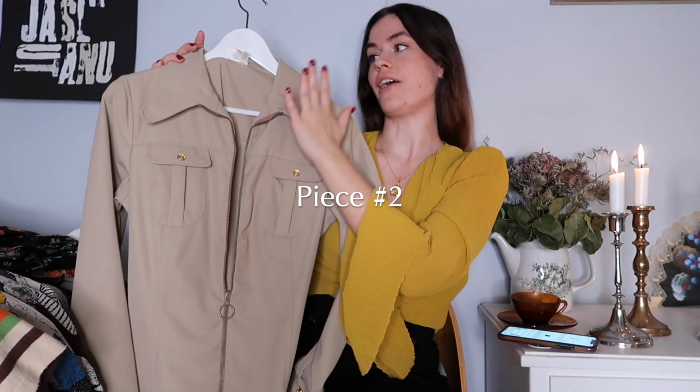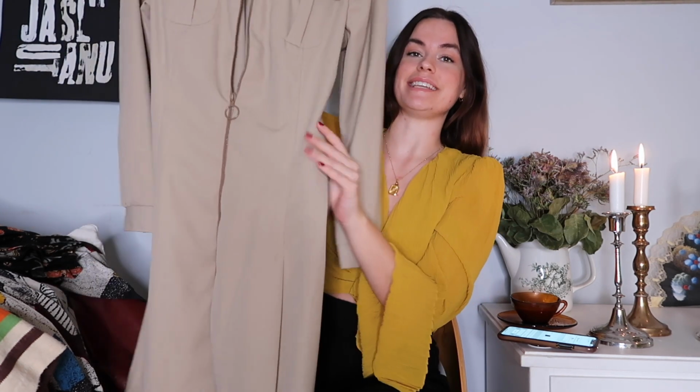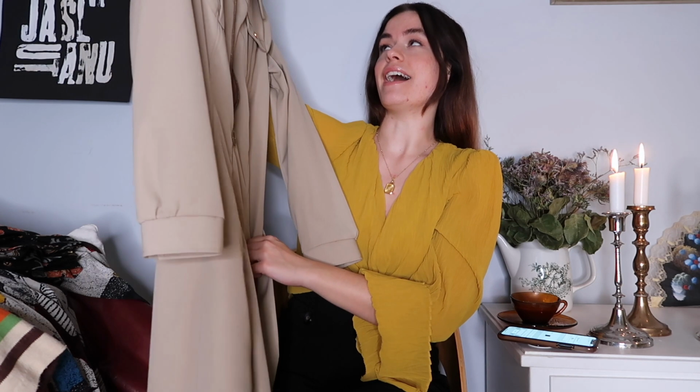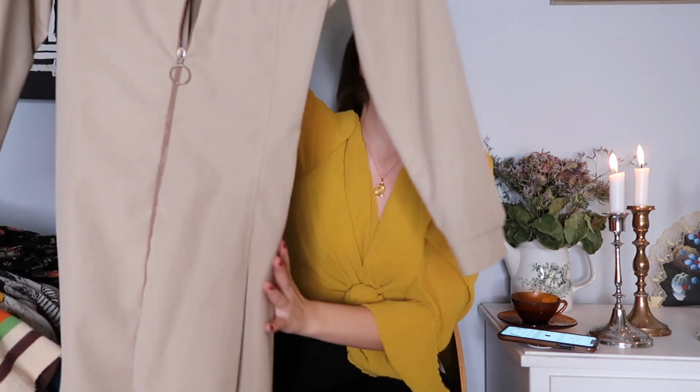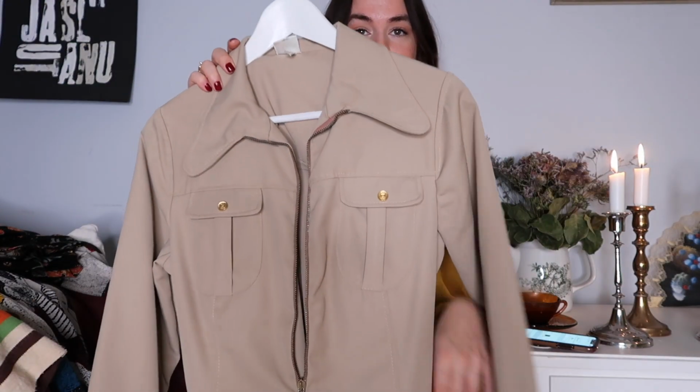€5 for this one. So I got this army beige inspired, definitely 70s vintage dress at the same flea market where I got the scarf. And at that flea market the clothing pieces were really cheap. So I got this for 120 Swedish crowns, which would translate to about €12. And this looks brand new. I don't know if you can tell.